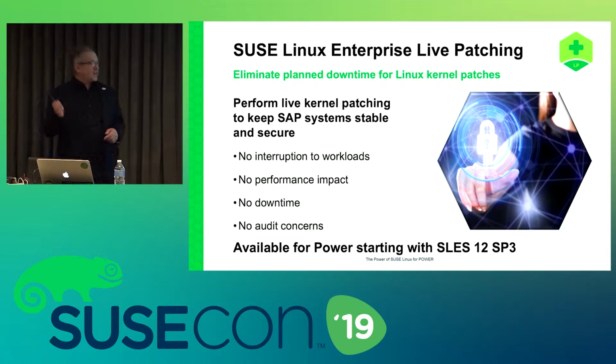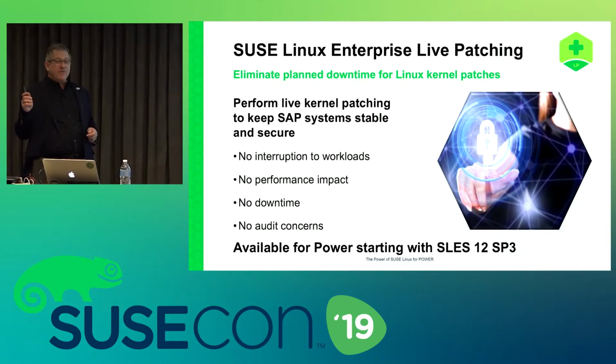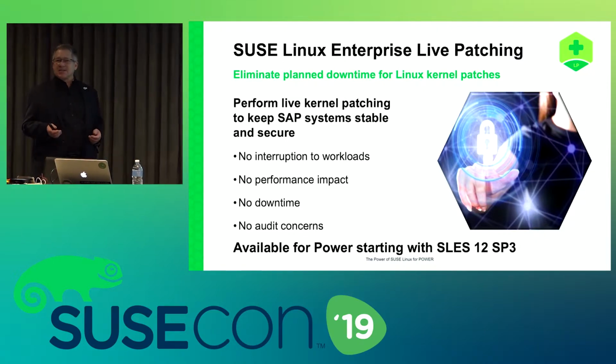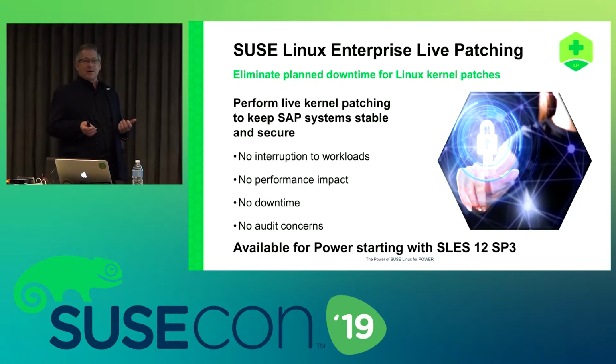We actually have a demo. If you go down to the technology showcase, we have a demo of live patching on Power. It's really cool. It just sits there and runs. In fact, this technology we've developed over the years, and we're even doing a technology demonstration of doing it on ARM. So it's not something that's necessarily platform dependent, but it is something that SUSE has quite a bit of capability around, a lot of experience in.